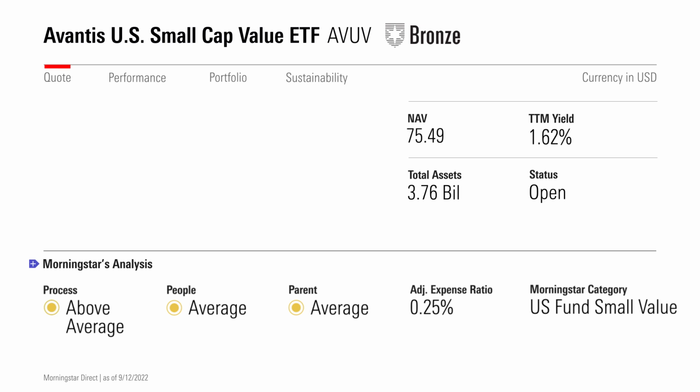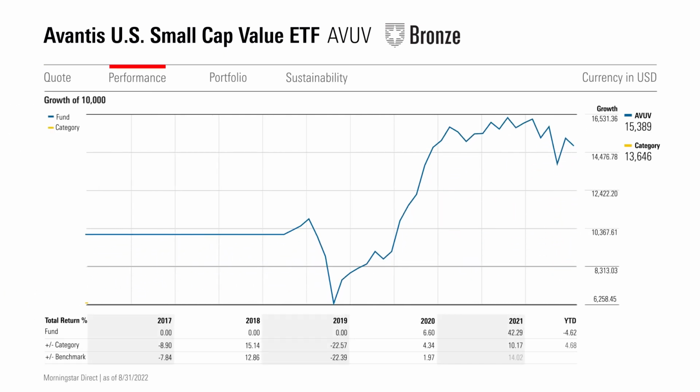Both factors have historically been tied to market-beating returns, and they tend to excel at different times, which should allow this fund to remain competitive across most markets. By focusing on stocks that are both cheap and profitable, AVUV can find underpriced companies while avoiding many of the riskier options that reside in the small cap bargain bin.